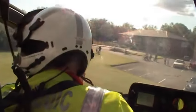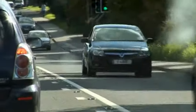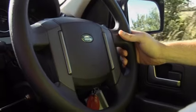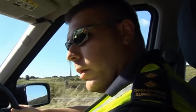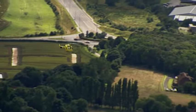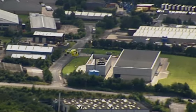Now he too must battle his way through the rush hour traffic to find out his patient's condition. He didn't particularly want to move because of pain in his chest. He was a genuinely big lad, so there were obviously weight issues and the very unceremonious way we got him out of the cab. Like I say, it's just a balancing act, and we were lucky this time it worked.